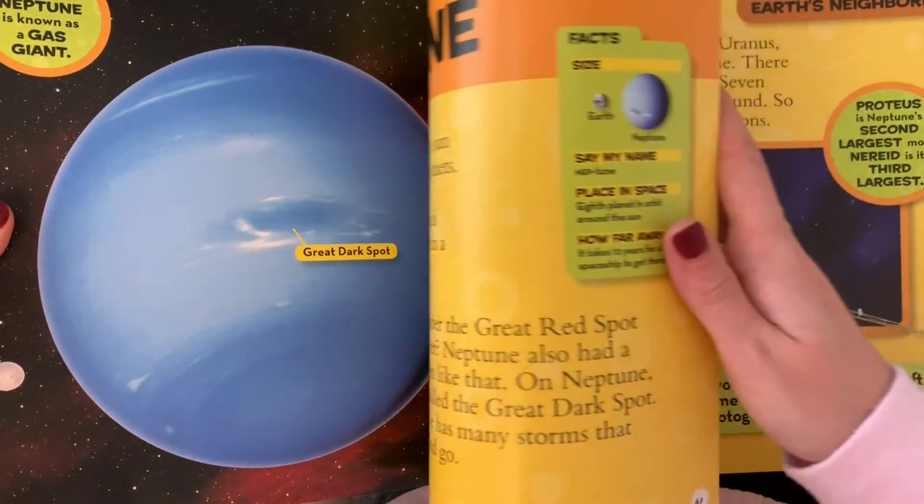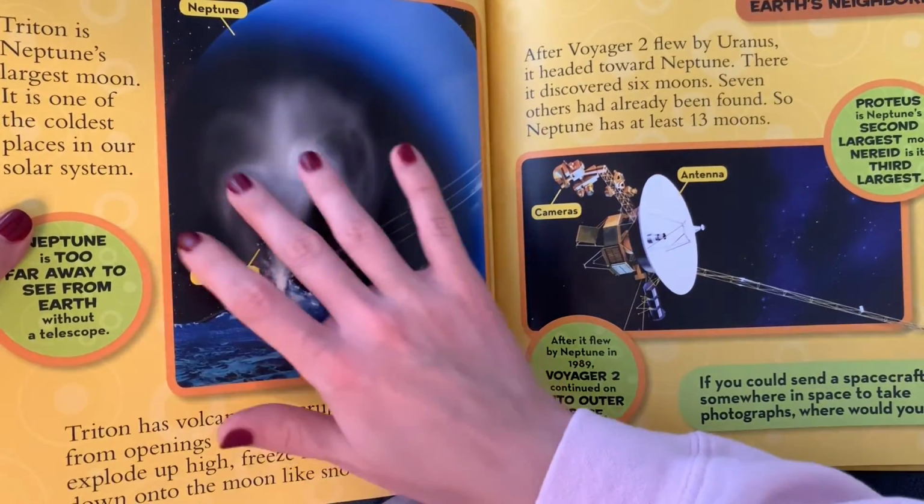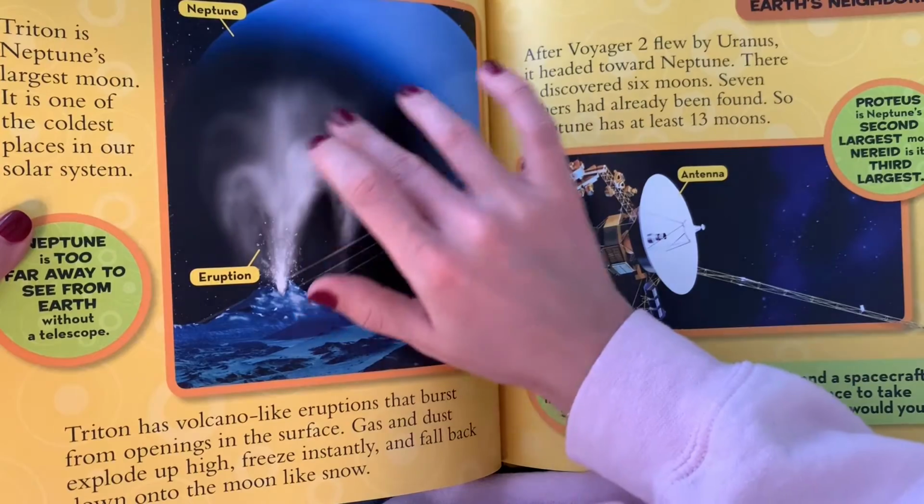Triton is Neptune's largest moon. It is one of the coldest places in our solar system. Triton has volcano-like eruptions that burst from openings in the surface. Gas and dust explode up high, freeze instantly, and fall back down onto the moon like snow. Neptune is too far away to see from Earth without a telescope.